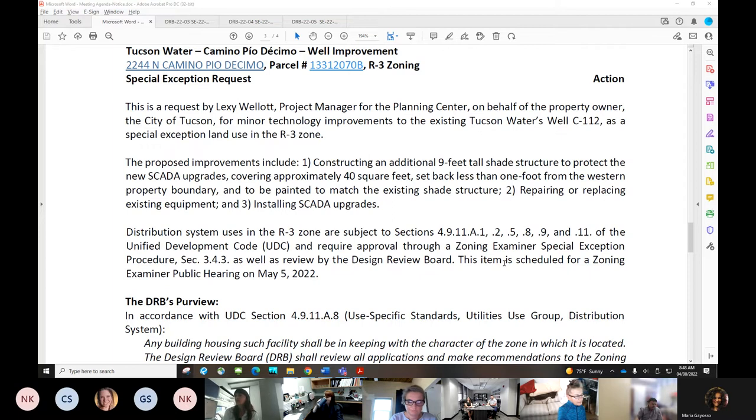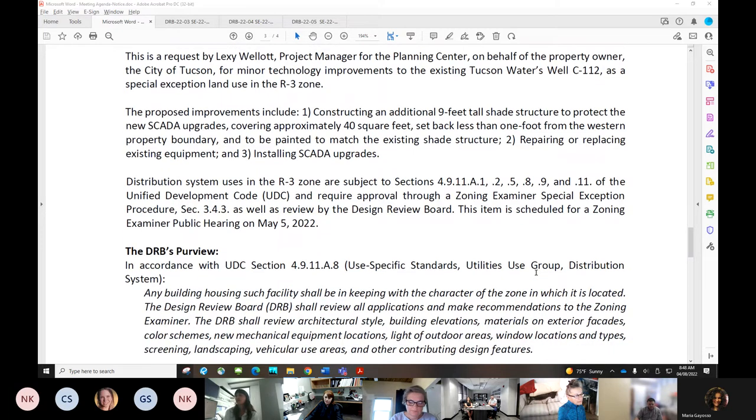Distribution system uses in the R3 zone are subject to sections 4.9.11.A.1, 2, 5, 8, 9 and 11 of the Unified Development Code and require approval through a zoning examiner's special exception procedure, section 3.4.3, as well as review by the Design Review Board. This item is scheduled for a zoning examiner public hearing on May 5th, 2022.